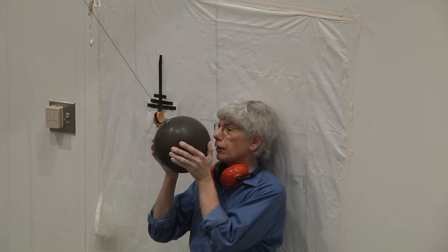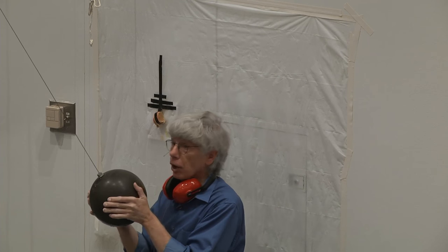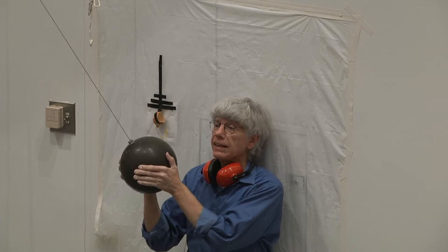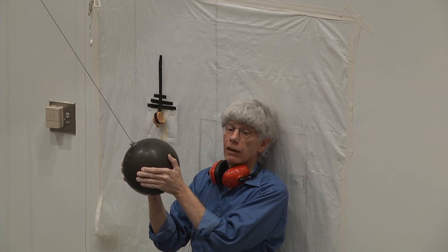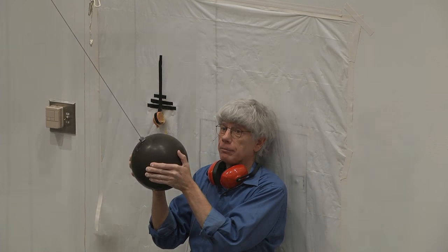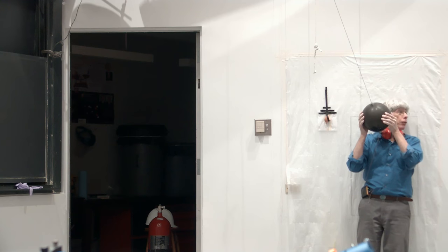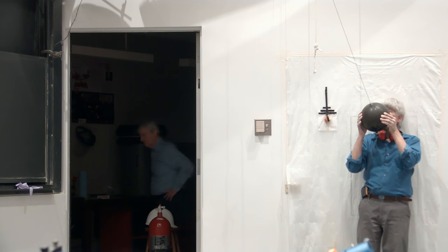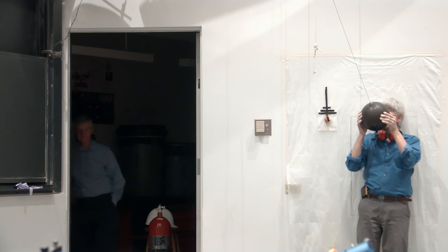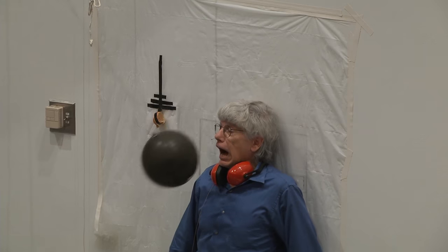Okay, so here, I'm going to start this ball at my nose, and I'm going to have my head against the wall so I cannot get out of the way. Okay, so I am stuck, but I believe in physics. So here it goes. I'm starting at my nose. Is that at my nose? It's at my nose. Okay, so they agree it's at my nose. So here it goes.